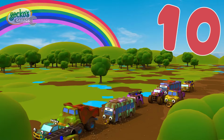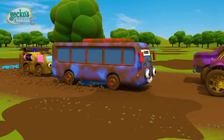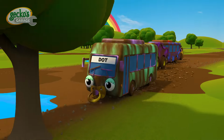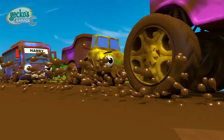Ten very muddy trucks driving through the mud. One went flat and the other went thud. Now there's eight very muddy trucks driving through the mud.